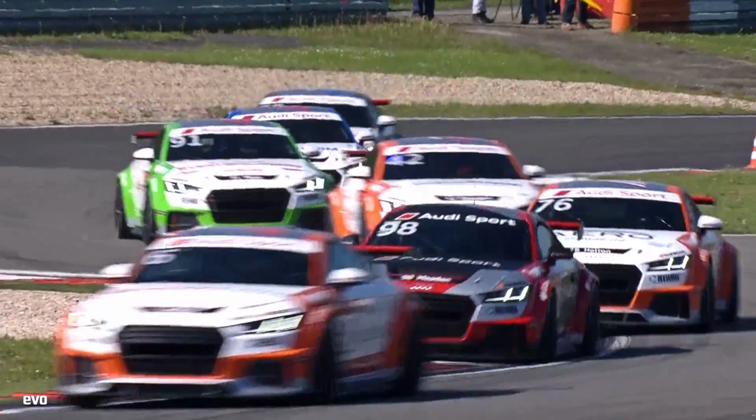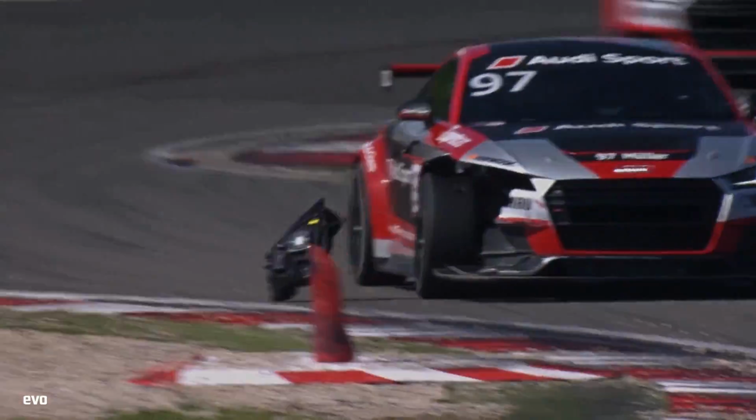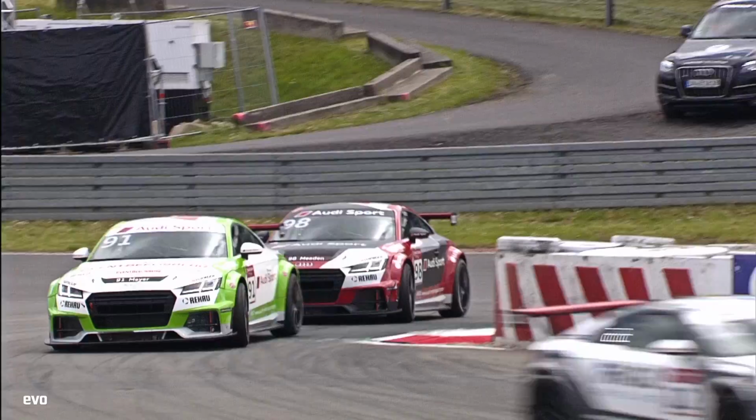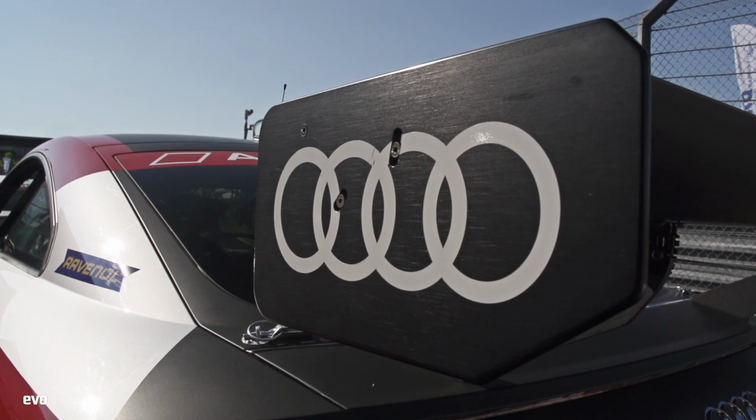Now, if you know anything about motorsport, you'll know that one-make racing is about as competitive as it gets. TT Cup is no exception. What's it like to race a TT Cup? In a word, intense.